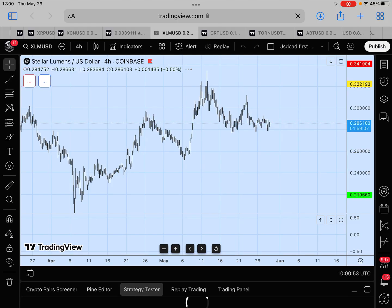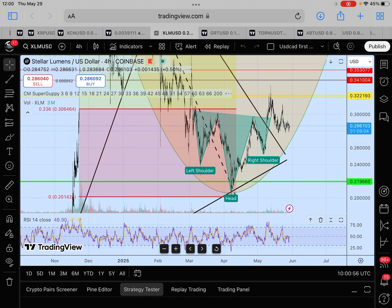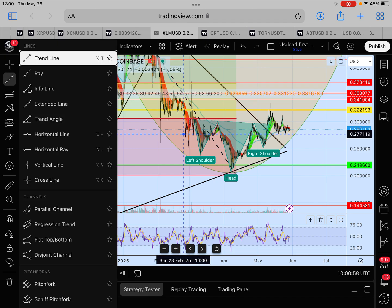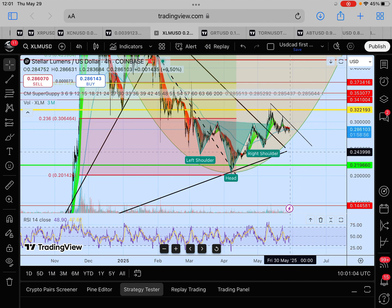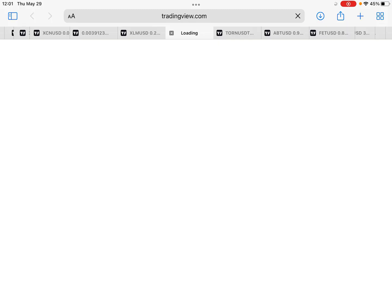XLM also forming the cup and handle pattern. It's not building a whole bunch of support within this downward trend line, but we do want to see it break this and start pushing back up towards the 0.32.